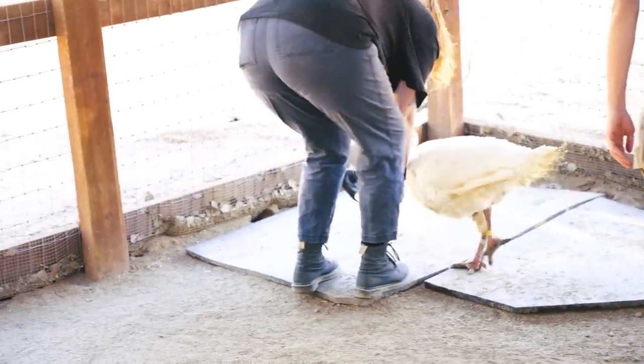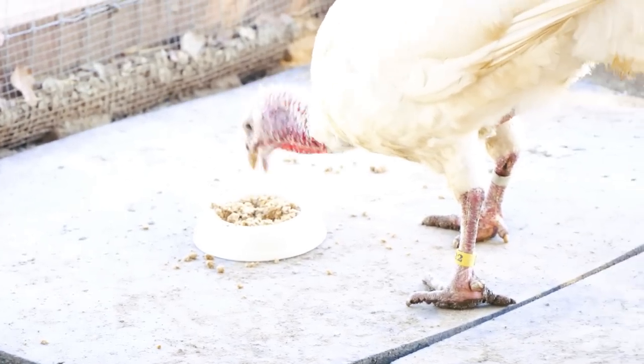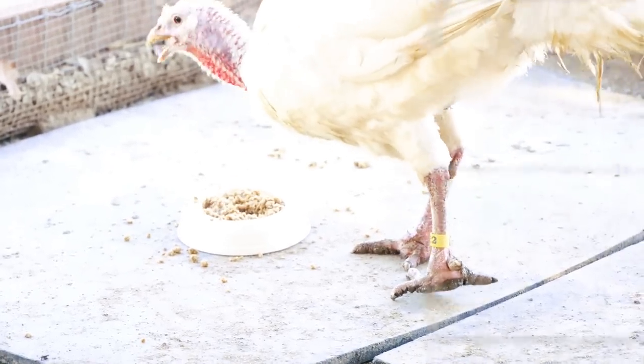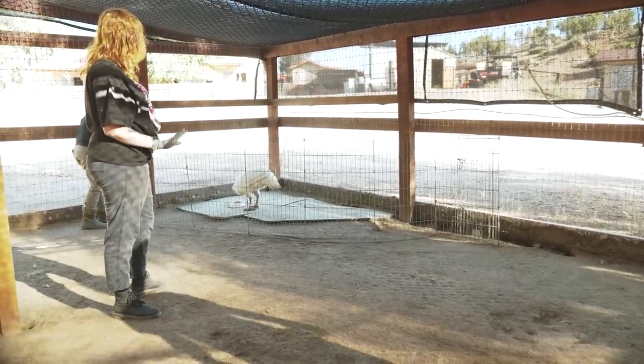Hey, chill. And then we're just gonna close up this X pen and let them eat in peace. Look at that, you get a little bit of privacy. You get the corner room. The VIP room. So we're basically gonna grab all of these containers and start carrying them over to the yard.